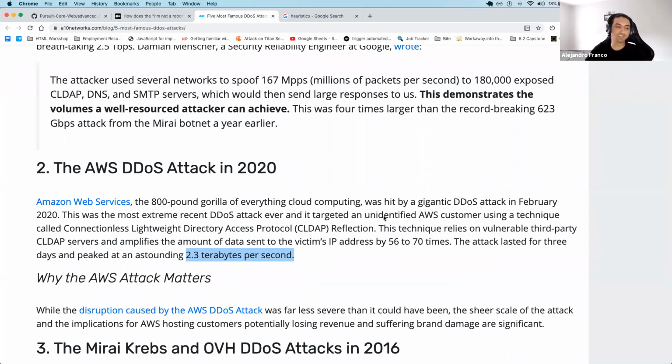So the big guys like AWS are taking this really seriously, on how do we protect our services, because it can literally cost hundreds of thousands to millions of dollars for AWS going down for a single minute, for example, stuff like that.